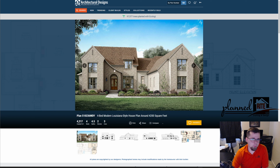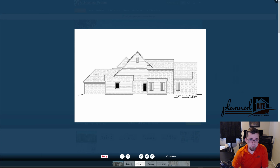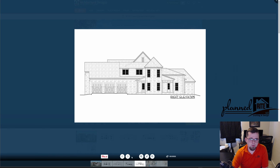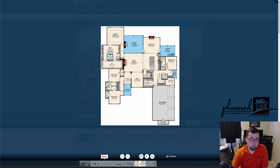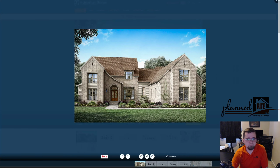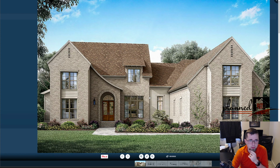I love this swoop here. This is such a pretty detail. And I've seen this on another design that someone I know has done. That's a pretty design. I like that. Interesting roof lines. Rear elevation is okay. I like this. Let's go back to that front again. So, looking at the front, I don't know if I have much to critique here. This is really pretty.